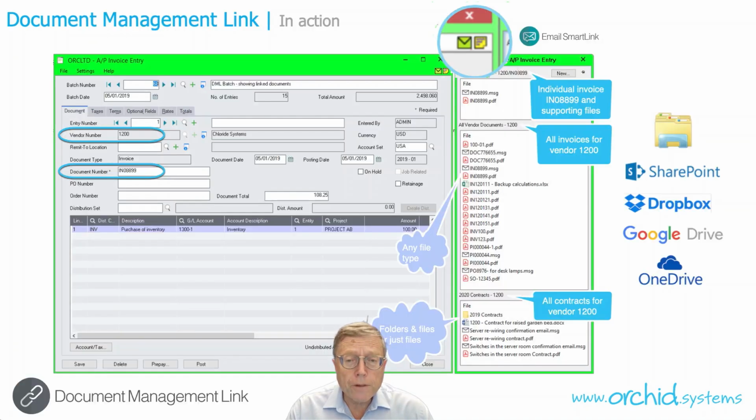Document management facilitates a paperless office with seamless integration between Sage 300 and your document management or file sharing system. Here we are in the Accounts Payable Invoice Entry screen and can see documents relating to this invoice, all invoices relating to this vendor, and contracts associated with this vendor. Once again, all of this is user-definable.